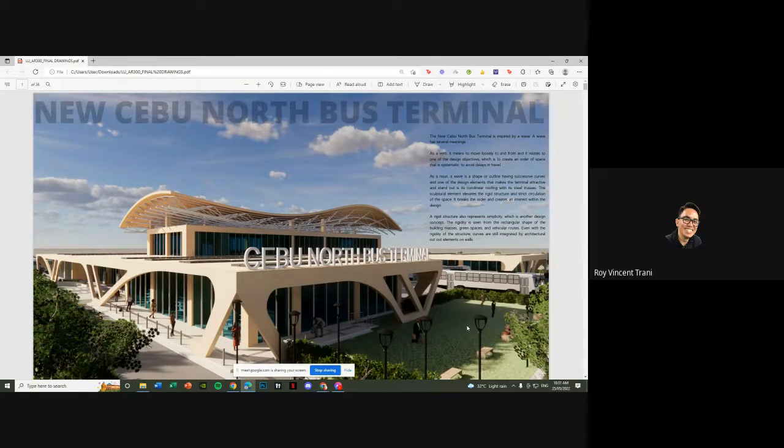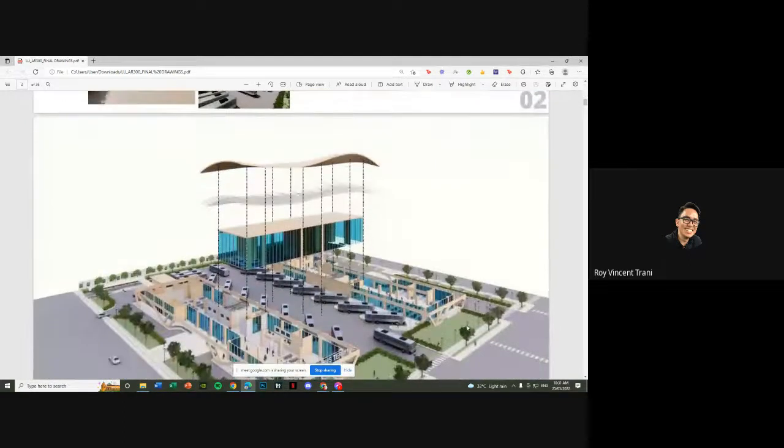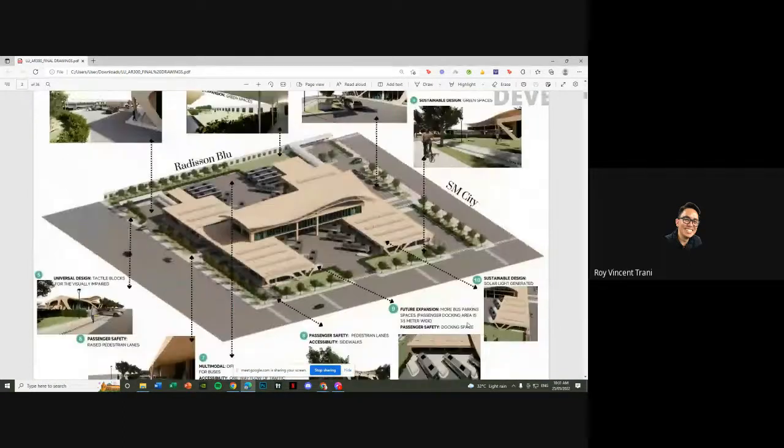Do we have a bit more zoomed out view? There, okay, that one. Yes. So your SM City on the right, Radisson Blue up there. And I think a few of the cons of having a parametric roof is, did you consider where the water will go when it rains? Like how the roof will disperse water?